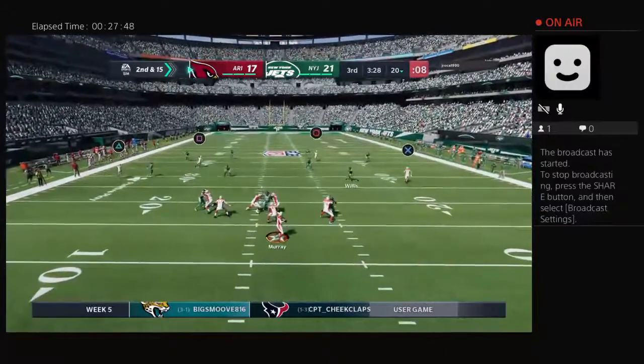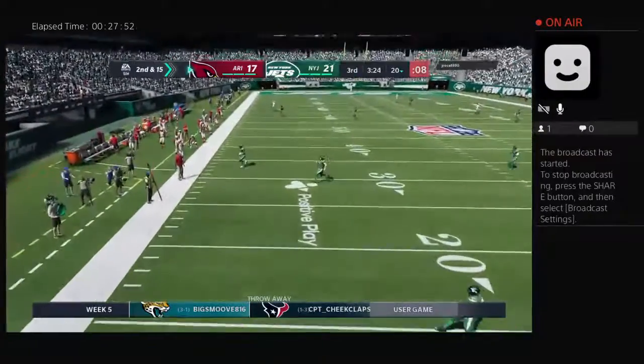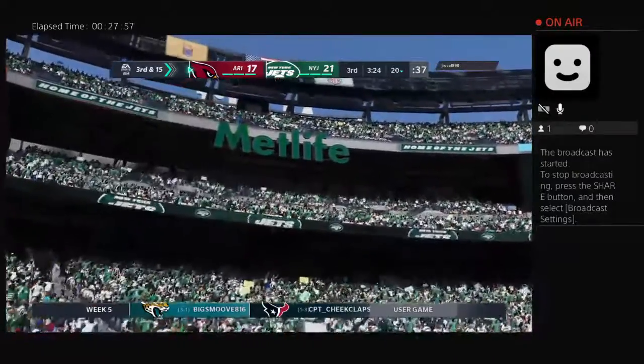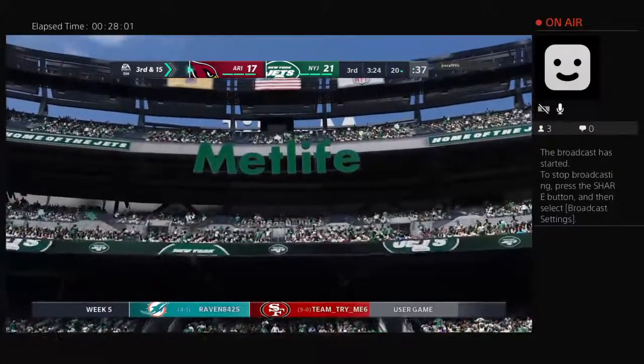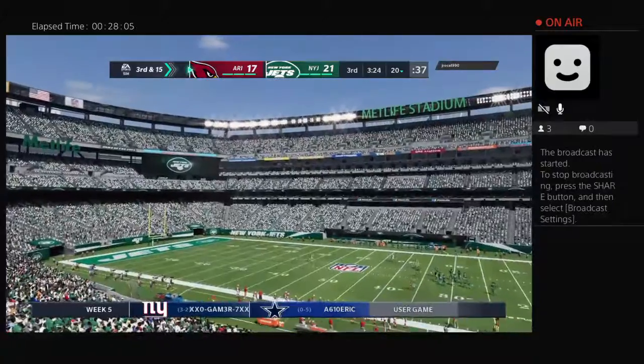On 2nd and 15 now. Murray. And he's just going to get rid of this thing. To no one here. He throws it away. And now it's 3rd. Complete on the throwaway. It's 3rd down. And 15.